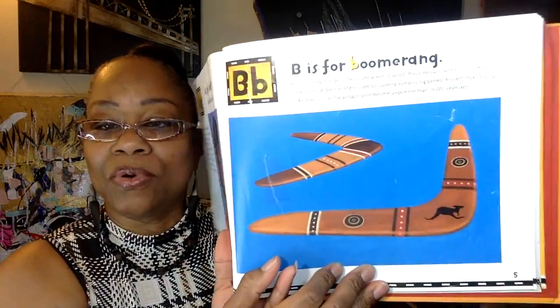A boomerang is a specially curved piece of wood. If you throw it with skill, it comes back to you. The boomerang goes around and comes right back. A boomerang is used for hunting and playing games. Ancient rock carvings in Australia show that people used boomerangs more than 14,000 years ago. Boomerangs. I wish I had one. I haven't even seen one in person.